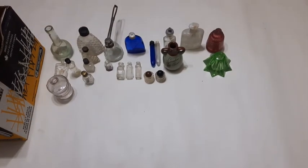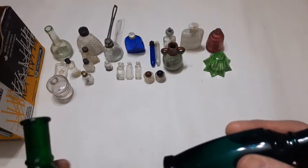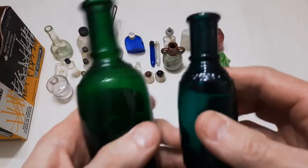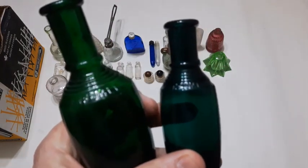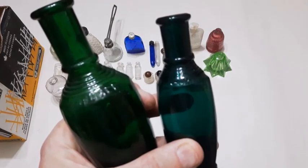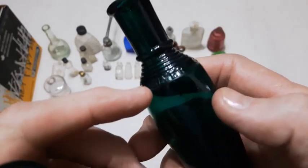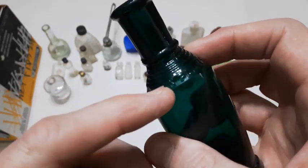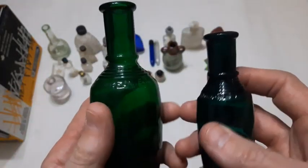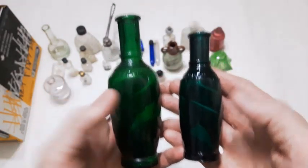Next up, let's do these two. These are nice. Salon Palmer Perfumer, and they're embossed up around the shoulder area here. They're both blown in a mold with a tooled lip. And it says Salon Palmer, can't really make that out, and Perfumer on the back side. Two different sizes and two lovely shades of green.